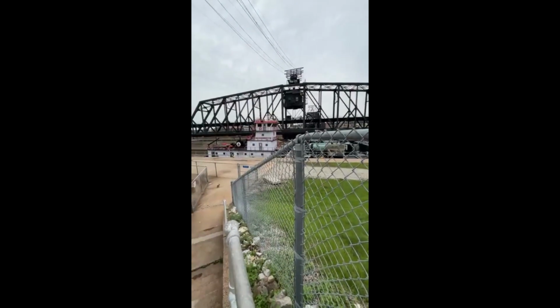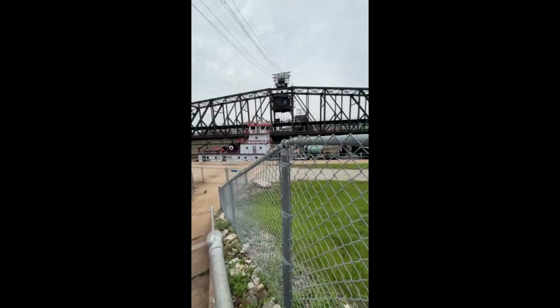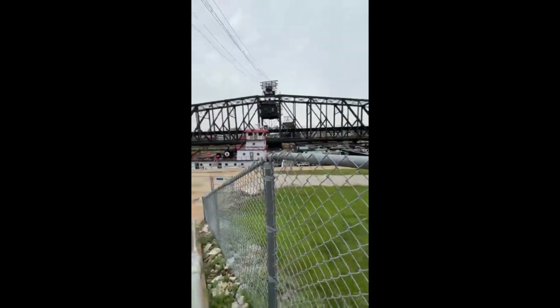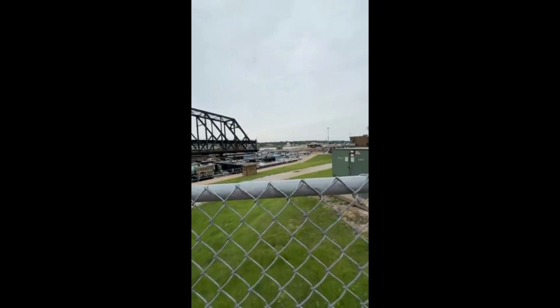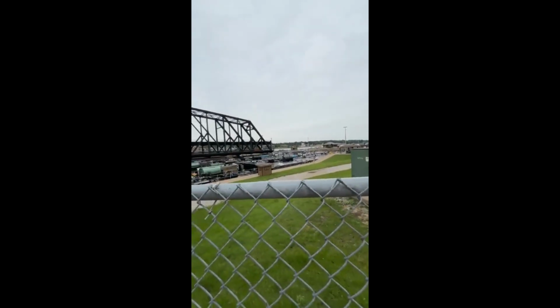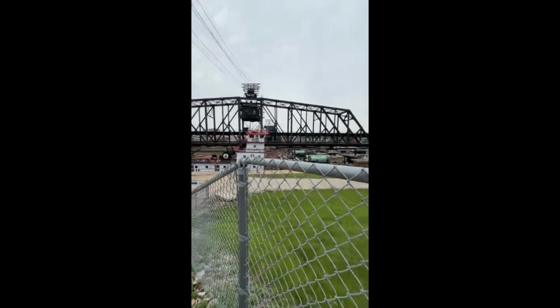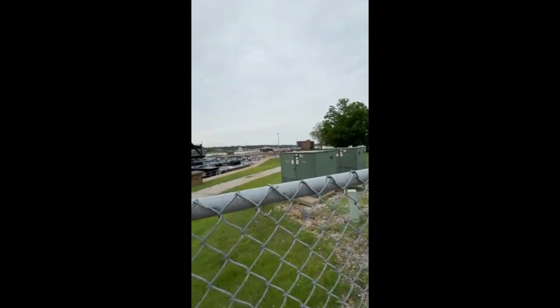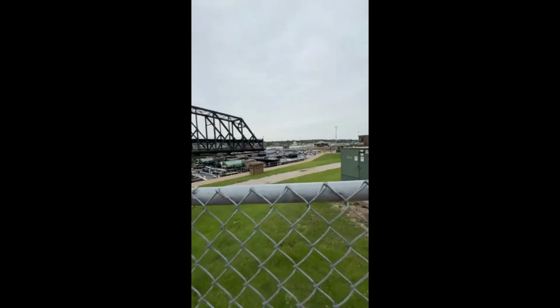And then of course, they live on the boat for their tour, whether it be 14 days, 28 days, 21 days, whatever. And then of course they get an equal amount of time off as well.